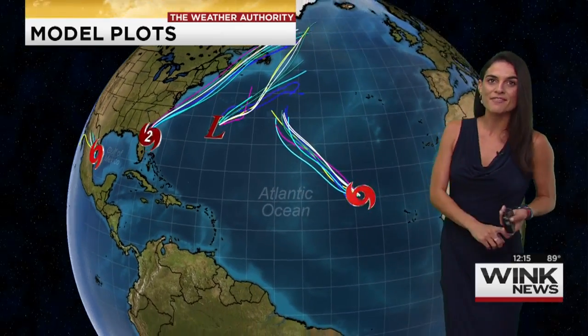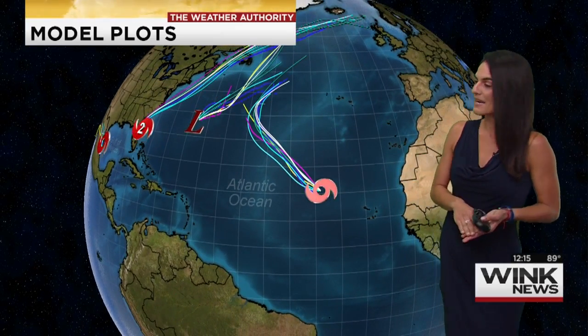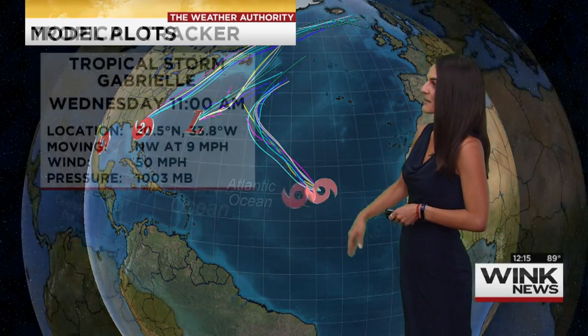And so we are going to continue to watch the tropics. September 10th, that is peak. That is just a week away. And that's when we really start to see these things firing up. We'll start to see a few more systems, but notice spaghetti plots take a lot of those away from the state of Florida.